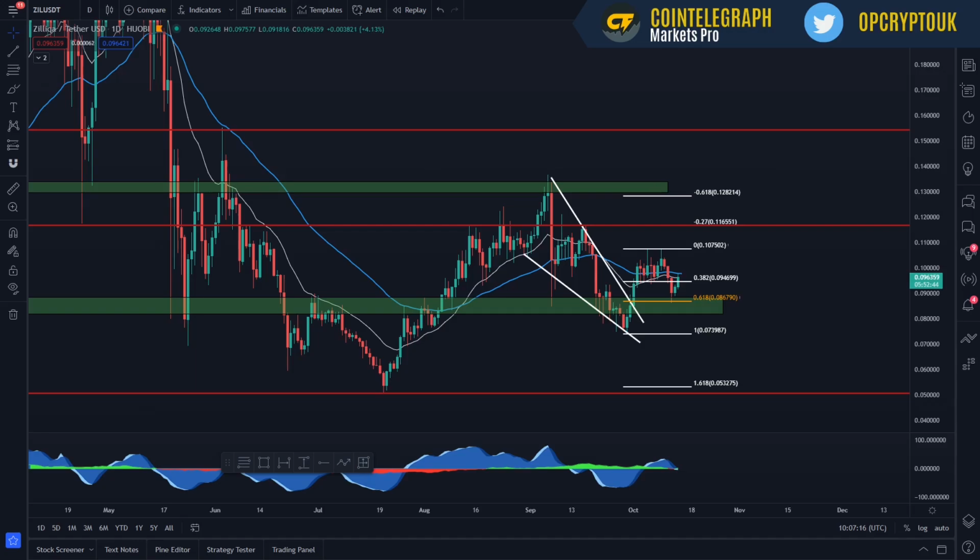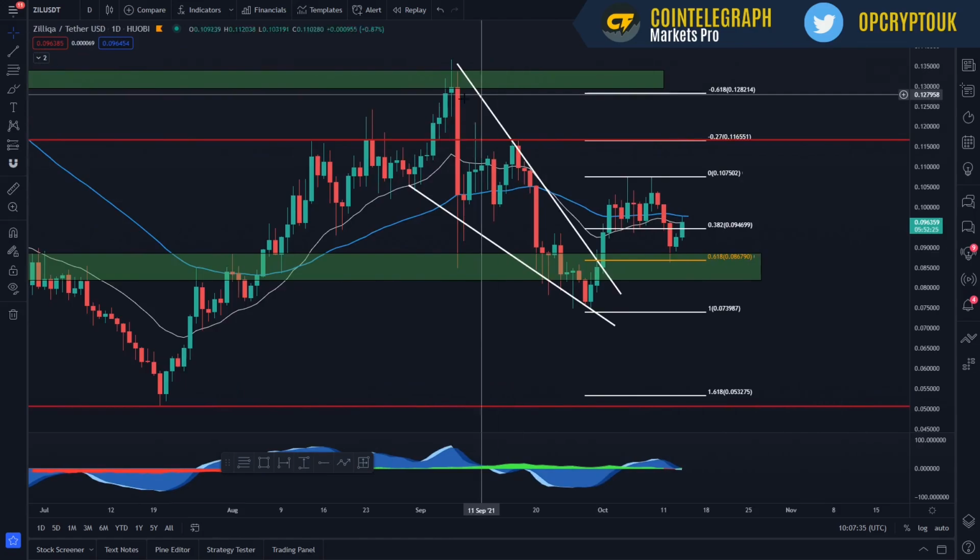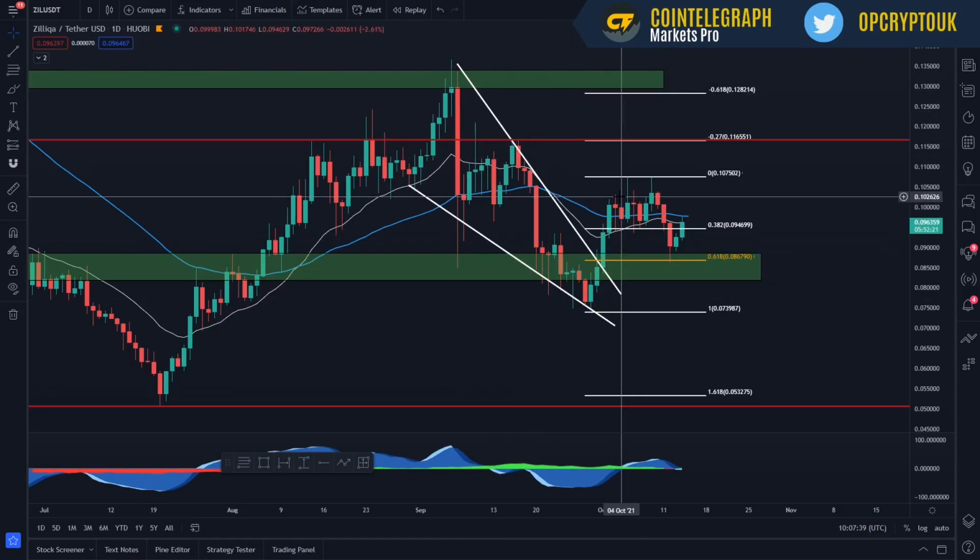So Zilliqa, this is a Tether pairing, and it is on Huobi. I'm using a Huobi chart. I've always used this one just due to the fact that it has a lot more historical price data. Looking at the current price, we are currently just below 10 cent at 0.096. Like I did mention a few weeks back, I was looking at this falling wedge and waiting for a breakout, which did happen. And then we pretty much hit 10.7 cent.